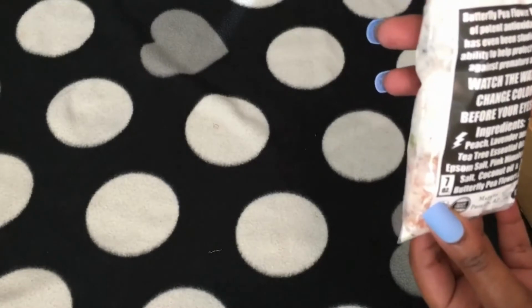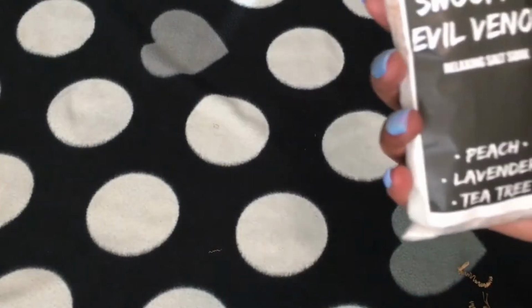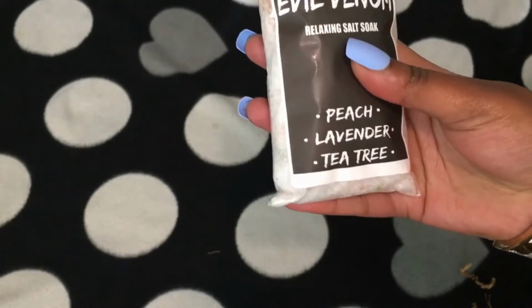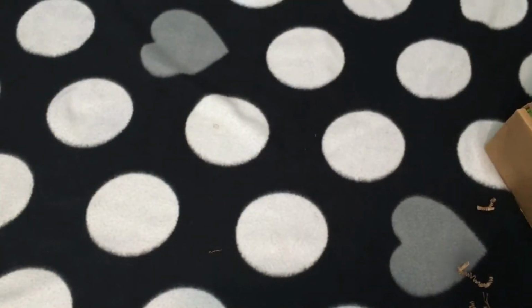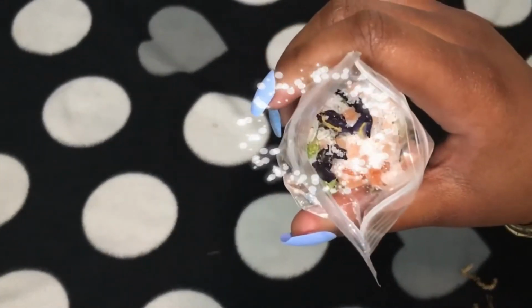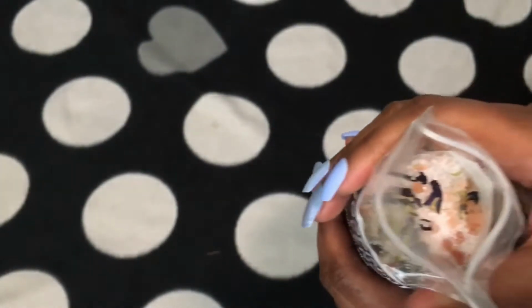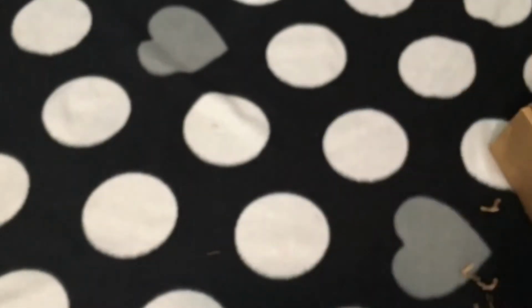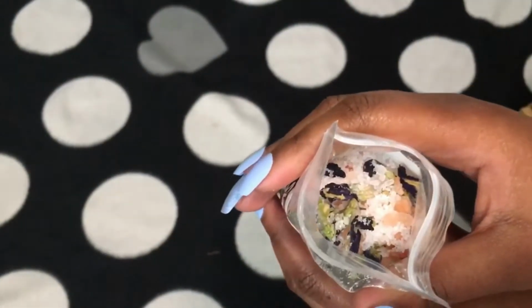So let's see. So you would just put this in the bath. I love bath products, and this will be a great addition, especially since it's winter time. Let's see if we can open this up. So that's what it looks like inside. Ooh, and I see like a flower, some salt, some goodness. Ooh, and it smells really sweet too. So I like that. So that was 3 things we got so far.